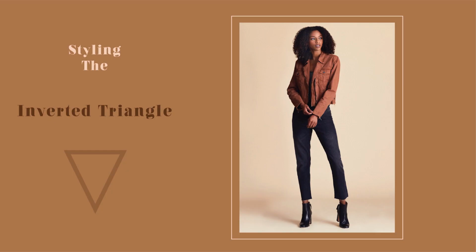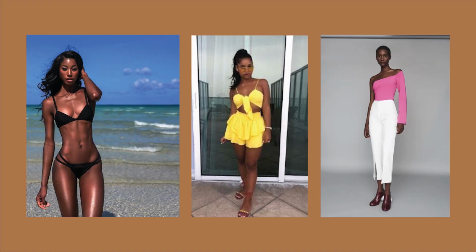How do you style an inverted triangle? Since most of your volume is on the upper half of your body, we should add things that make your lower half look kind of balanced with the upper half. To do this, you should avoid lines that focus on your shoulders, and using draped fabrics like cotton and silk can help round your shoulders a little bit.